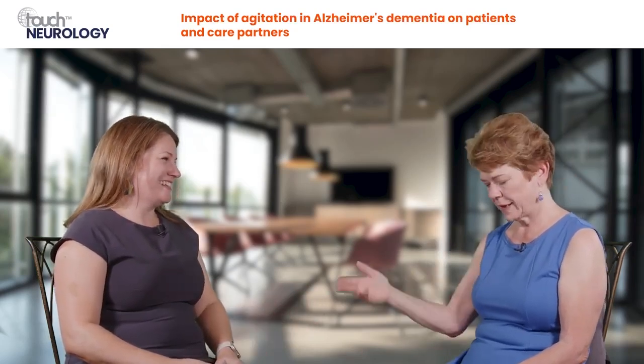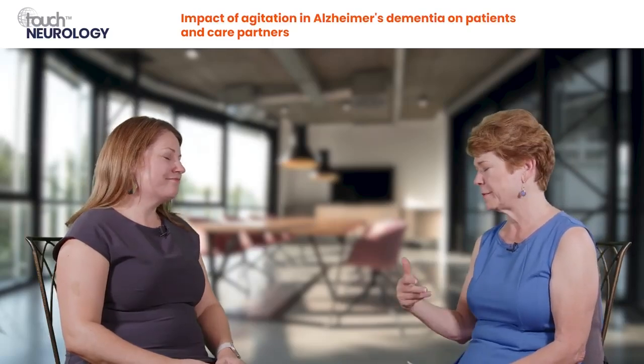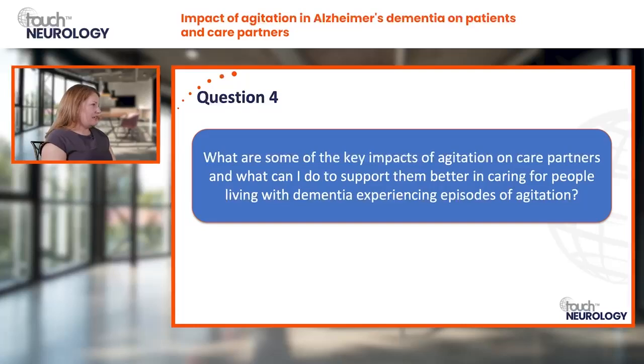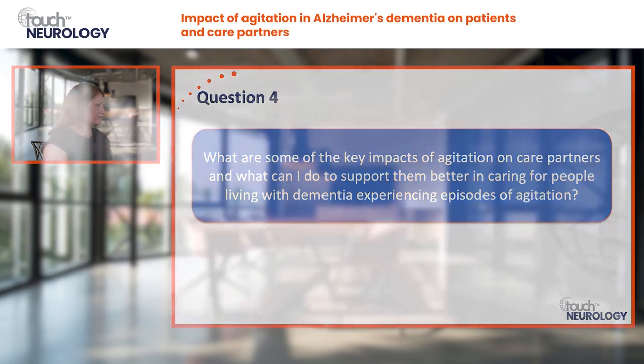Going to spend the whole time with them, giving the rationale why this doesn't mean that they have dementia. Of course. So what are some of the key impacts of agitation on the caregiver, and what can I do to support them in better caring for their person who has dementia and is also experiencing episodes of agitation?